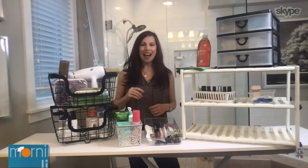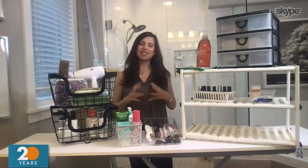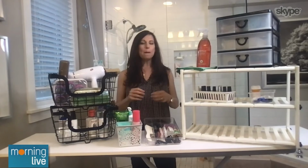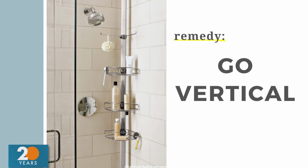Okay. The other thing that I hear so many problems with is that awkward storage space. It's small to begin with, but it's just awkward, right? I always think, if you've got drawers, that's the ideal situation in a bathroom or a kitchen. But if you don't, and you have one of those cabinets under your sink, those tend to be so unwieldy. You reach in and grab everything and it all topples over.